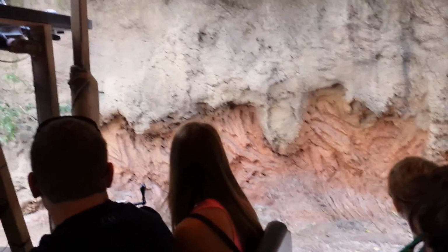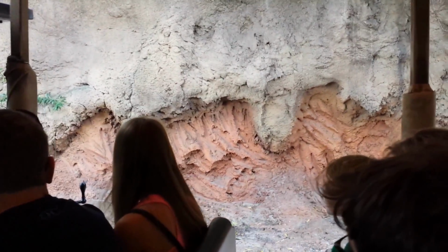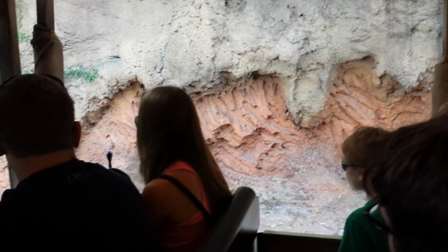Now folks, these are the clay pits, and this is where we should see some more elephant activity. You can see the footprints, you can see they've actually scratched away at the clay with their tusks. They then eat the clay. I'm not quite sure how good that tastes, and kids, don't try that at home, but supposedly it gives them essential minerals.